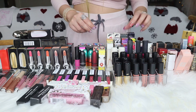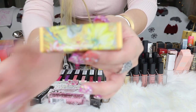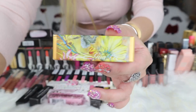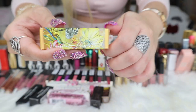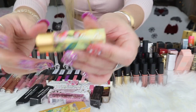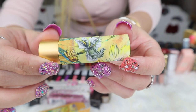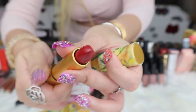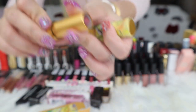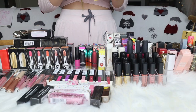More of limited editions. So I only have one of the MAC Guo Pei, but this one is very pretty too. It's a stunning lipstick. Very nice packaging, such a work of art. Guo Pei is the designer. And it's a very nice red. Okay, this one smells so good still, so I could use this one.